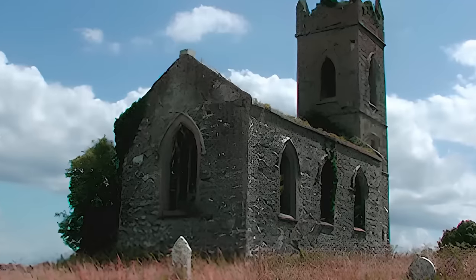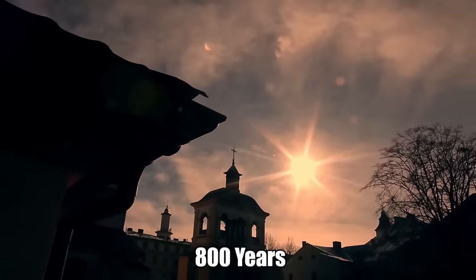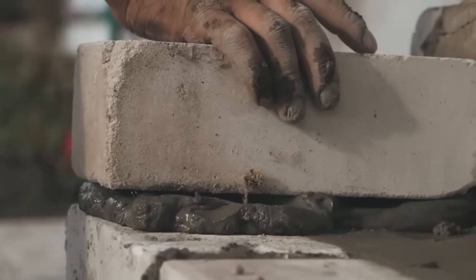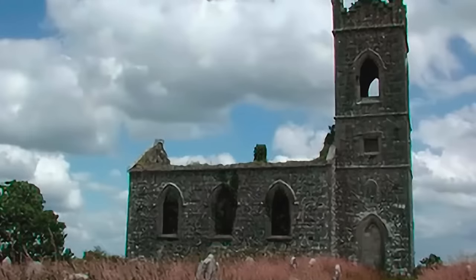The thing about this church is that it was built over the site of an even older church, dating back roughly 800 years. But that much older church had collapsed, and so pieces of it were used to build the new one. That's why this 13th century stone had been used as a brick to help build the structure.